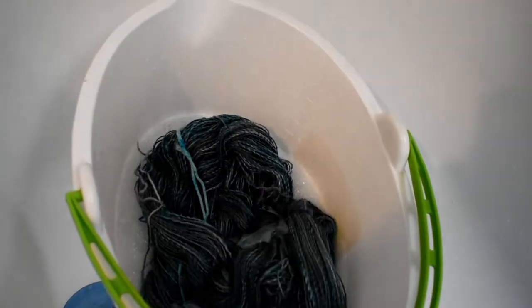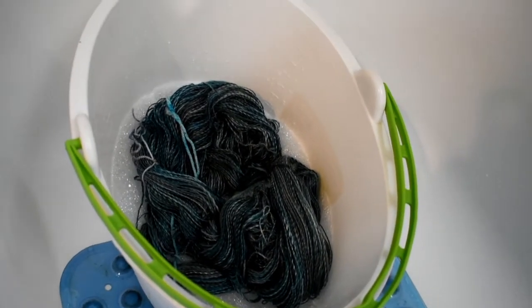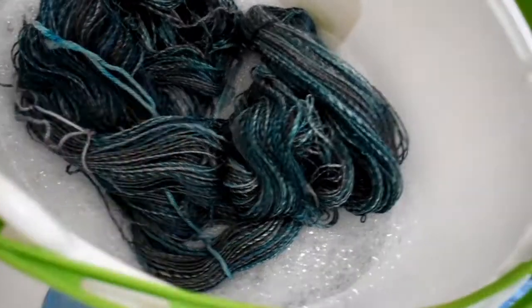Time for a bath. I added a little bit of soap just because this has been on the bobbins, on the spindle for so many years that it might need a little bit of cleaning at the same time. Give it a little swish around and then we'll let it sit for a little while.